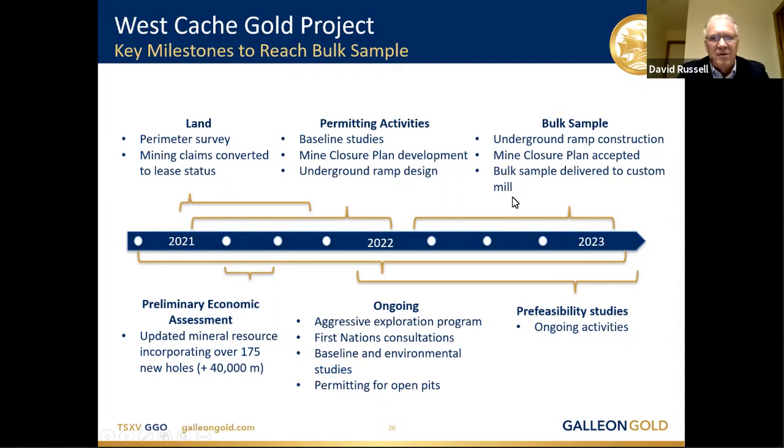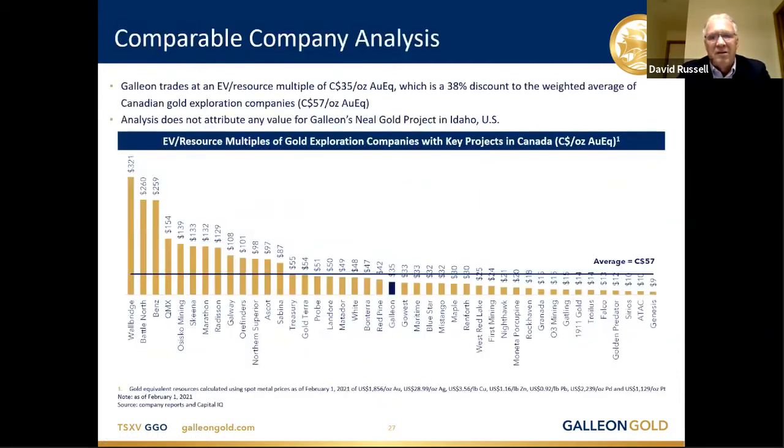We'll do some bulk samples. And what will turn out here in May is a preliminary economic assessment. They'll actually define what we need to do, and it'll define the value of the company. So we have an ongoing exploration program followed by pre-feasibility studies. So stay tuned toward the end of 2021-22 for the pre-feasibility study and the test mining of vein 9 underground.